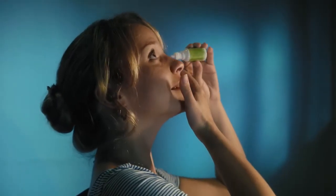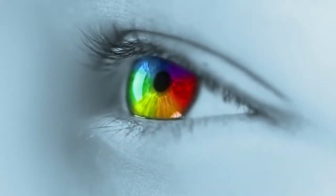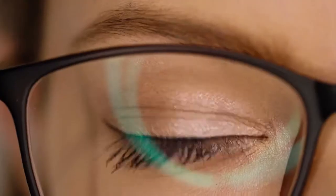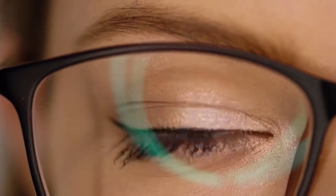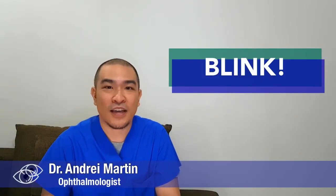You see, our tears are important in making our vision clear. In fact, kasama yan sa grado natin. So if we don't blink enough, our eyes get dry, our vision becomes less sharp, and we can experience eye discomfort, tearing, and a lot of other symptoms associated with dry eye. So whenever we are in our meetings or online classes, make sure that we make a conscious effort to blink.